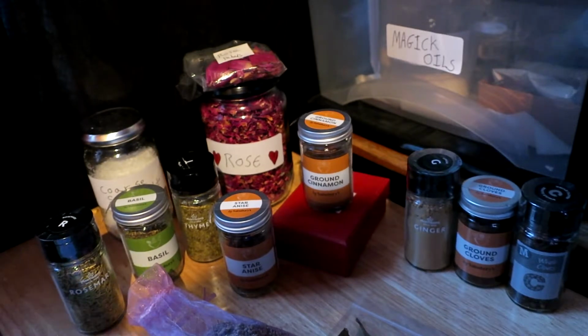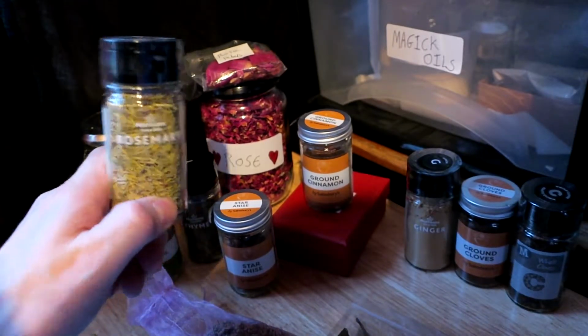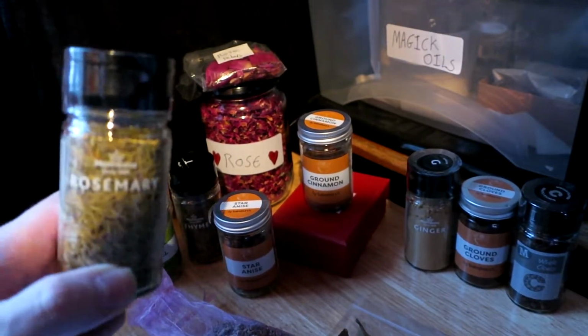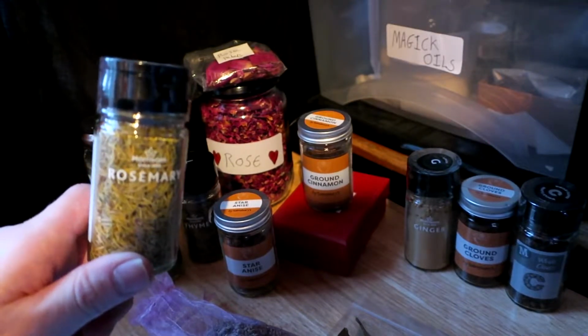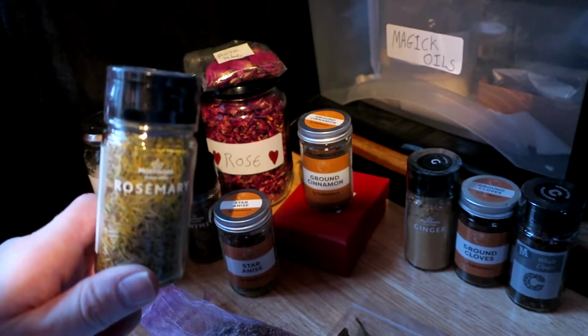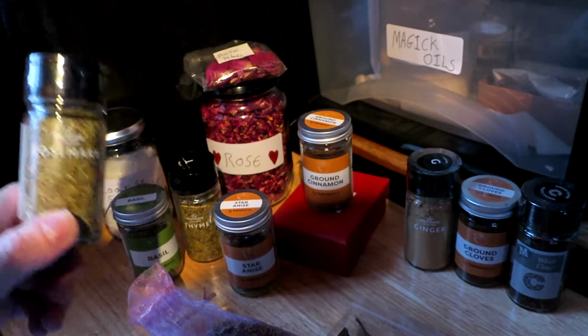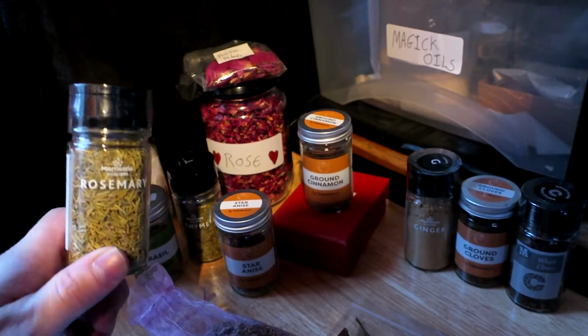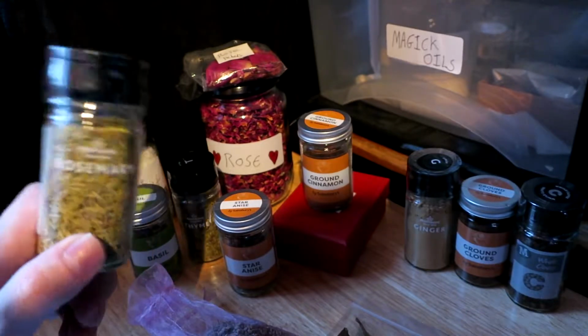First, we're going to start off with our top 10 list, and we're going to start off with number 10, and that is rosemary. Now, rosemary is the element of fire. I like to incorporate the elements into my magic because Wicca is a nature-based religion, and I think you should incorporate the elements into your magic. So each of these different herbs has an element attached to them, and you can invoke that element when doing the magic to make it a bit more powerful.